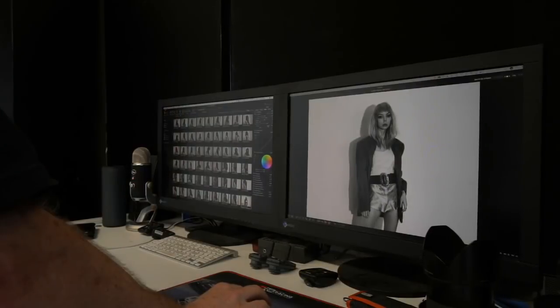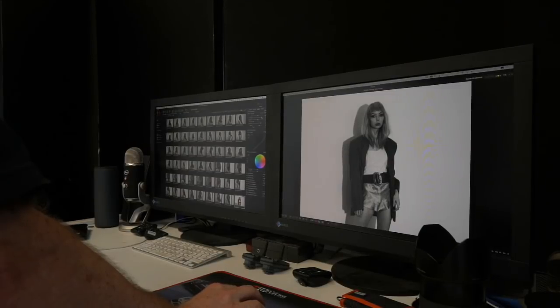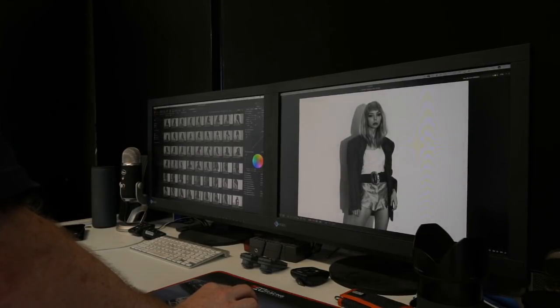I've got pretty aggressive settings on this. I want a high contrasty type of shot. That's better. So I might just get rid of that. That's better. Get some nice contrast into this picture. And all of this stuff is just to my eye, so I'm just doing it to what my eye likes.